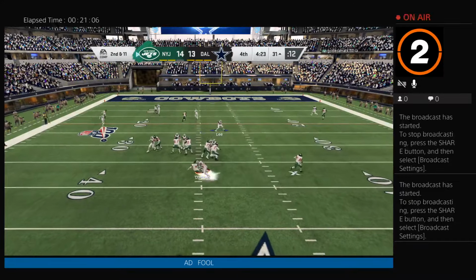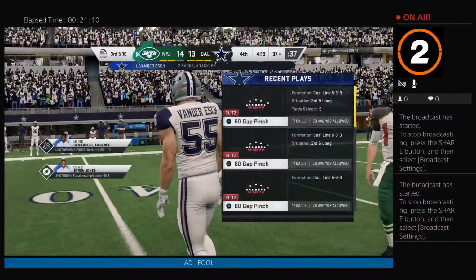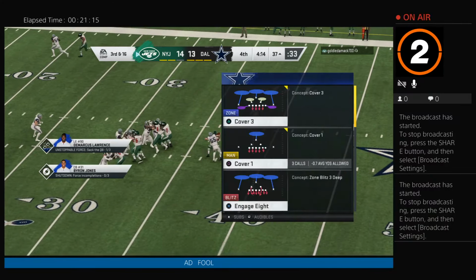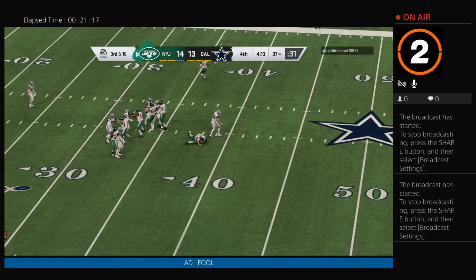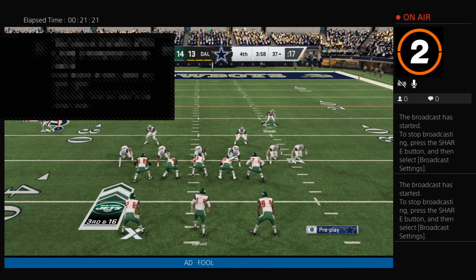On 2nd and 11 now. Darnold under a heavy rush, and down he goes. The amount of sacks that they've absorbed in this game is absolutely extraordinary. Let's just face it. This offensive line, flat out, cannot handle this pass rush. It's been demonstrated time and time again. Darnold and the Jets come up 3rd and long following the sack.